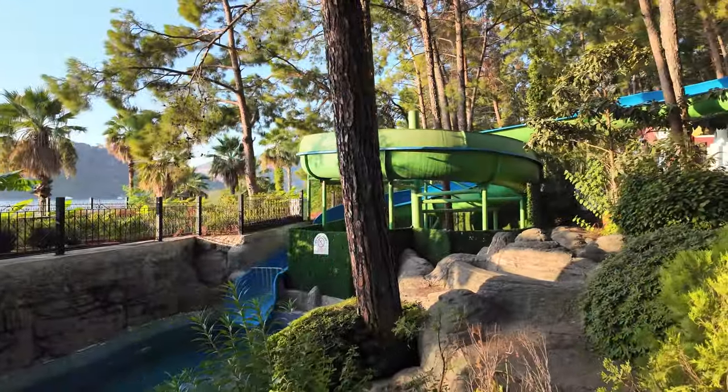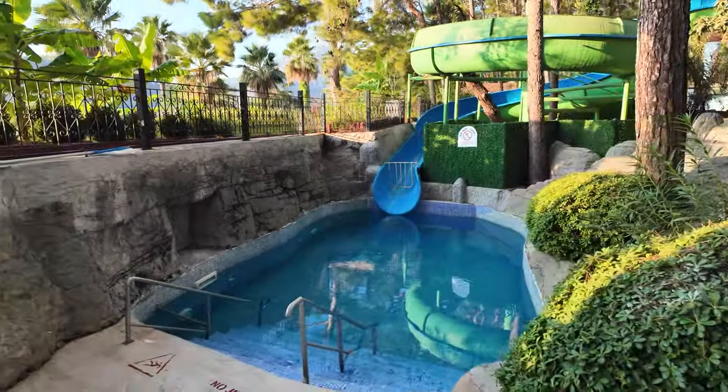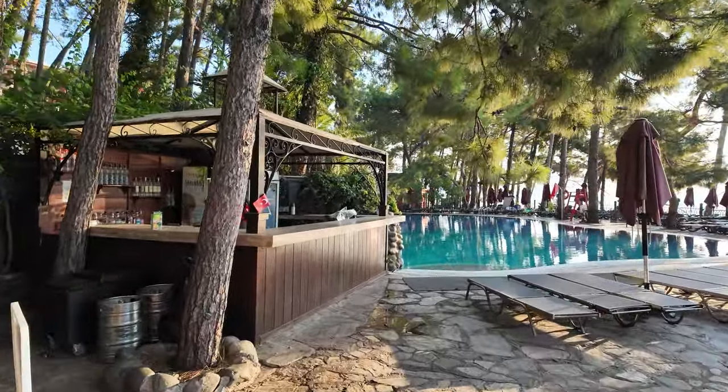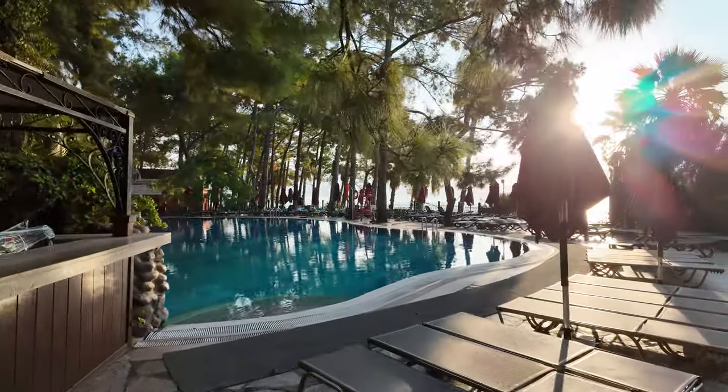This is where your slide will come out to. You get your base plunge pool here, and then we lead on to the waterfall pool. Again, it has its own bar, so you don't need to travel too far to get your additional drinks. Bars are very, very well stocked for local and branded spirits.